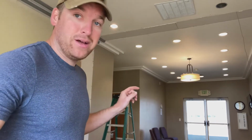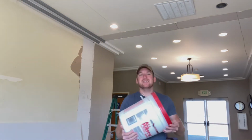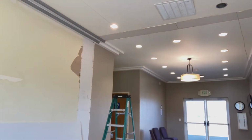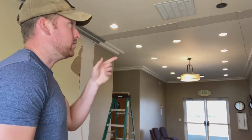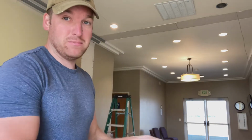So I got a bucket of mud right here, which is just that pre-mixed stuff, all-purpose mud. That way I don't have to worry about it drying on my tools, because this is gonna take a while to do all the mudding, and I'm not worried about it drying super fast because there's gonna be a lot of jobs in between coats. So this stuff is super easy.